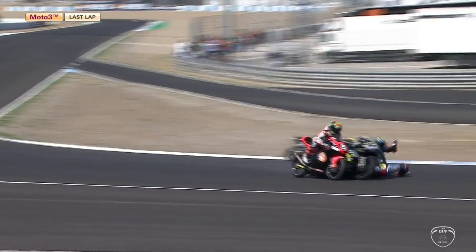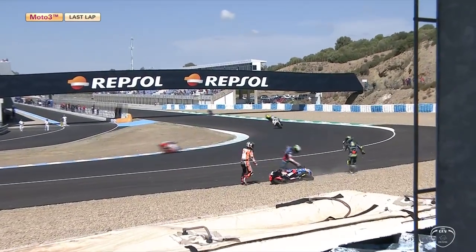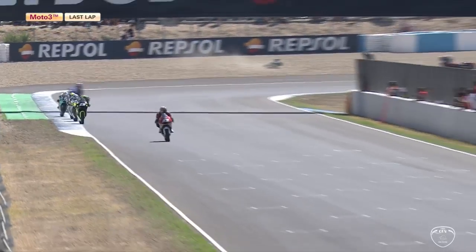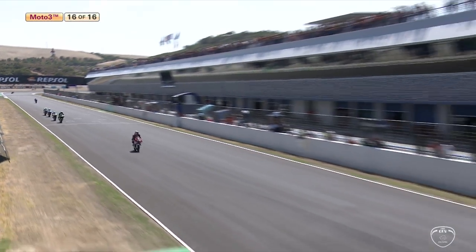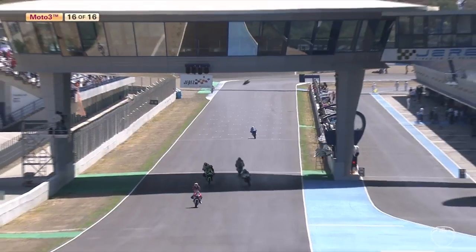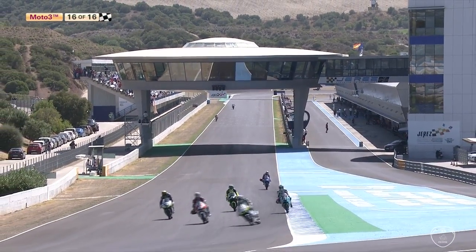Here comes Lopez. Lopez into the side of Foggia. Foggia into the side of Masia. Oh, my goodness me. Who's going to take the victory? It's going to go the way of Ayagura. A last lap, a last corner lunge, and Ayagura takes the win with the top 3 riders going down here at the Circuito de Jerez.